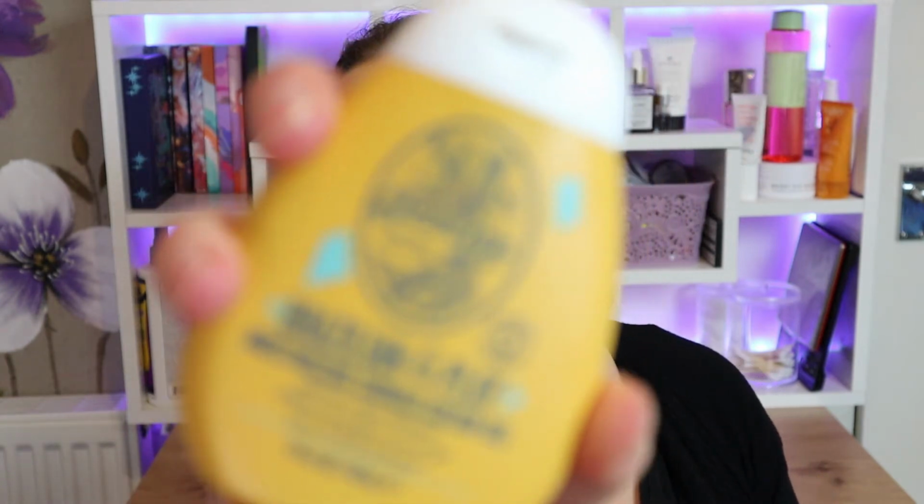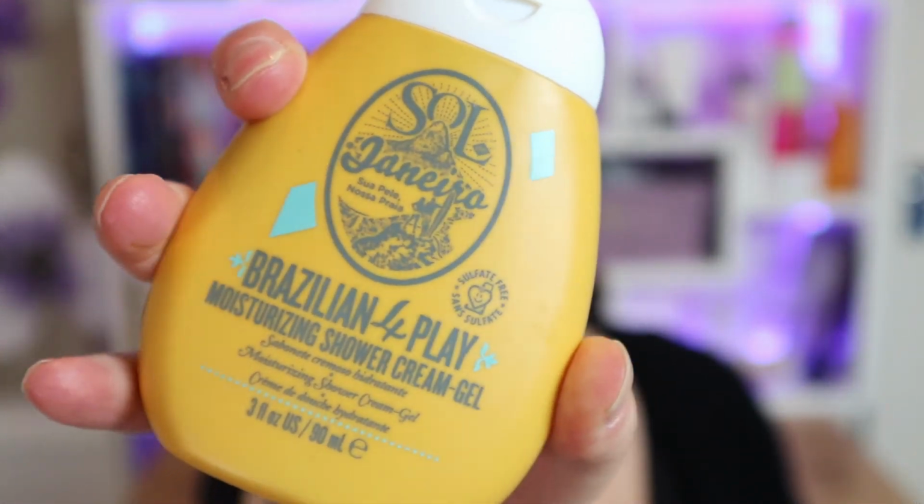Like I said, I didn't really notice anything about it that made me think, oh, this is amazing, I need this in my life. So yeah, it's done. And then the second product from my Did I Use It series was this. It's the Sol de Janeiro Brazilian Foreplay Moisturising Shower Cream Gel.